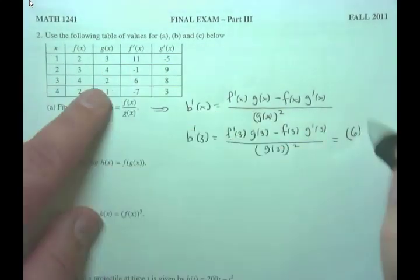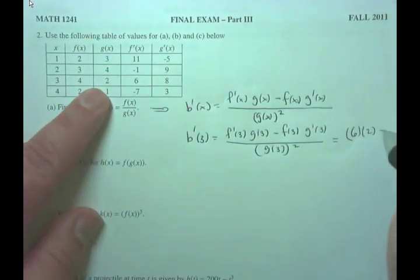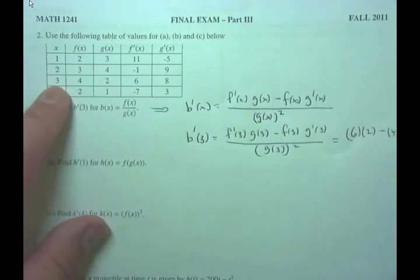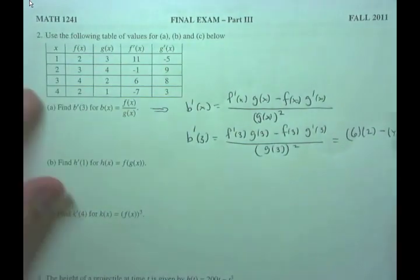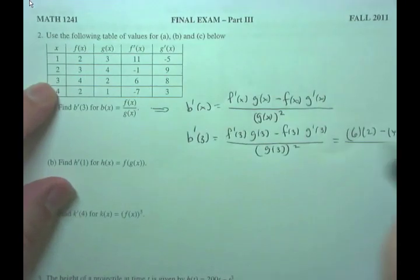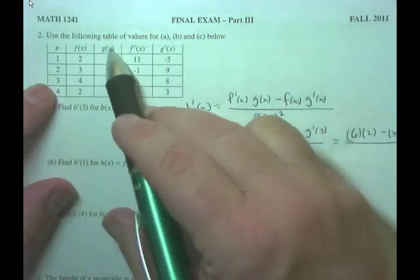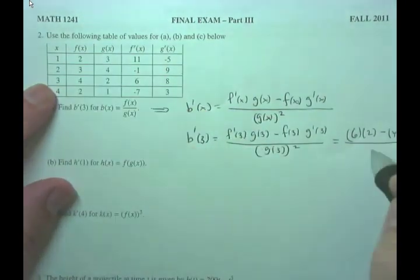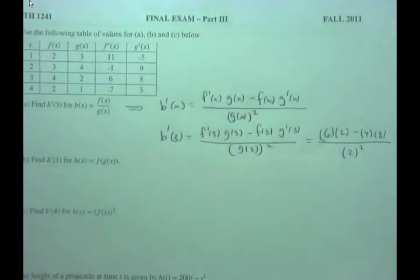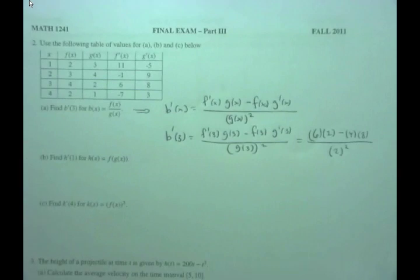G of 3, here's g of 3 is 2. F of 3, here's f of 3 is 4. G prime of 3, here's g prime, here's 3, that's 8. Over g of 3, here's g of 3, which is 2, squared. And I'm off the page there, sorry. Does that make sense so far?